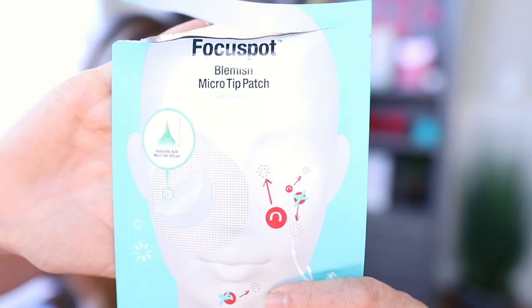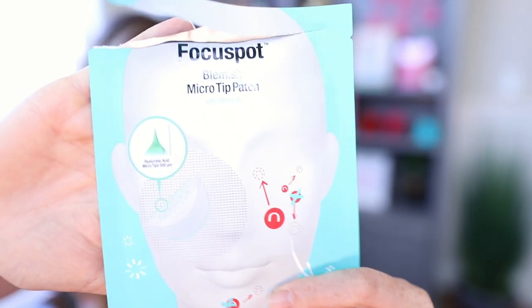Now this is by Dr. Jart, and these are those microneedle little patches. The microneedles in these patches are minuscule. You can barely see them. They look like little dots. This has hyaluronic acid in it. So the deal with that is you put it on the pimple and it's going to hydrate. That's what hyaluronic acid does. It helps with the barrier and whatnot so that the pimple can heal.